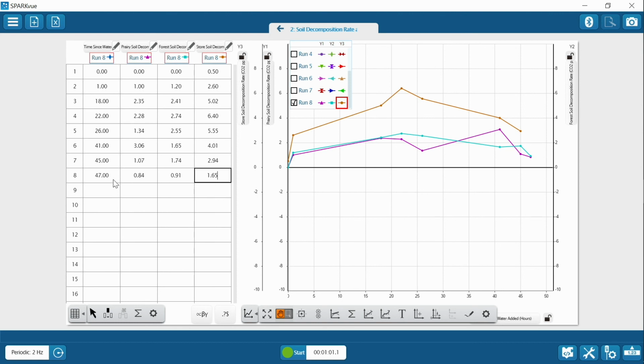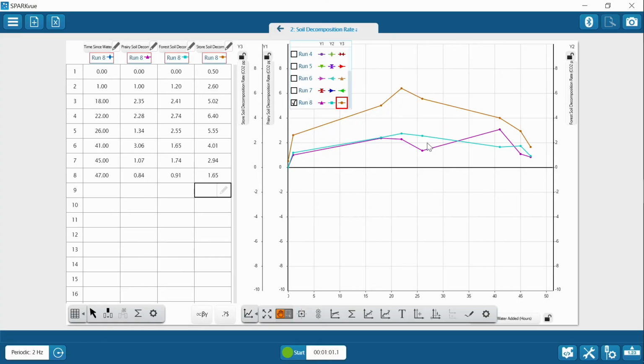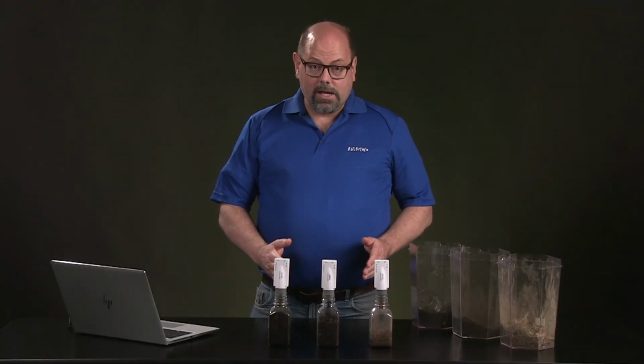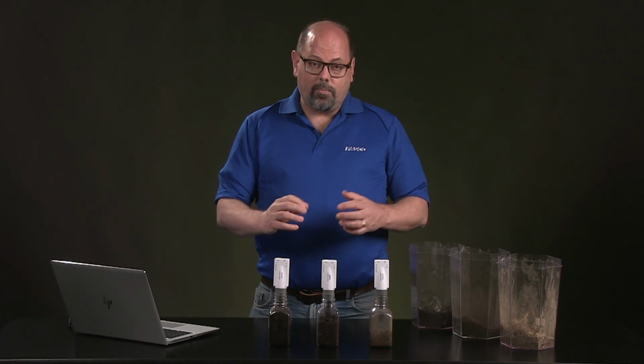Okay, so we're 47 hours later, 2 days later, and I'll go ahead and hit that enter. We can see that we've got this graph of activity that's going on. The third type of soil, the store-bought soil, seems to be this top line, and then sometimes one being over the other. Both the forest soil and the prairie soils are right next to each other. So that's the data collection, and those are the rates of reactions that are going on, which is important.